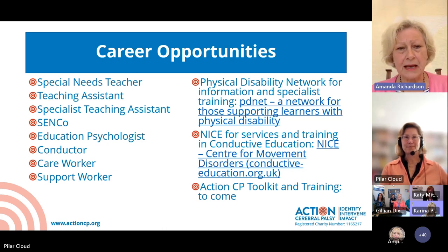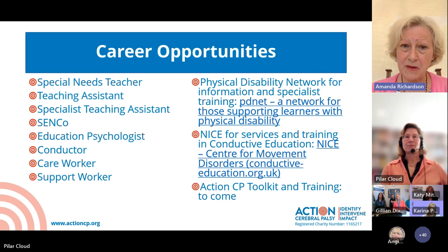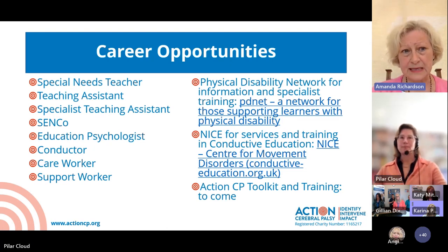So moving on, thinking about when we were preparing this, I think there was a query about how, if you're particularly interested in supporting children who have motor difficulties, what sort of areas can you go into? So first of all, a brilliant resource for anyone who may have a child with any form of motor difficulty is the PD network, PDNet. They have lots of resources there, and they do offer courses, I think, up to level three as well in physical disability. So that's the first place to look.